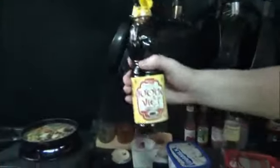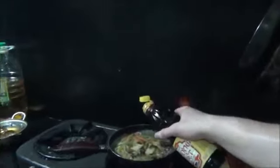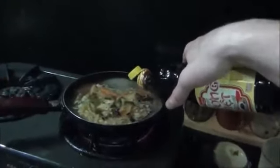Can I try? Yeah. Okay, about 2 tablespoons. 2 tablespoons. Okay. Yep. And whoops, like that. There we go. Adding.